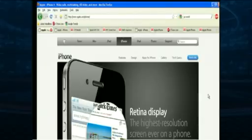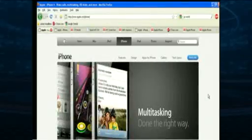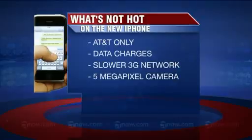Now on the downside, it still has the exclusive agreement with AT&T, and a lot of folks, well, that means that AT&T's service right now is not as reliable, let's say, as some of the other carriers. A lot of people who I know who are Verizon owners or Verizon carriers don't want to switch yet because they really like their Verizon coverage. So AT&T is still the exclusive carrier for the iPhone, and a lot of people don't like that.